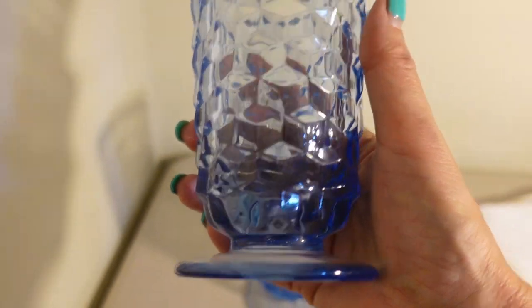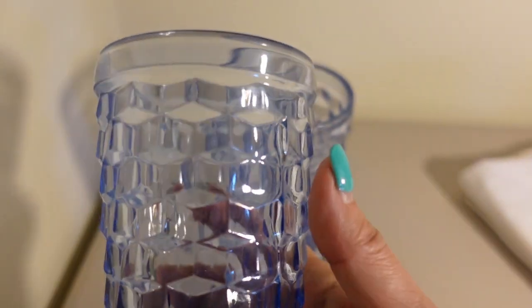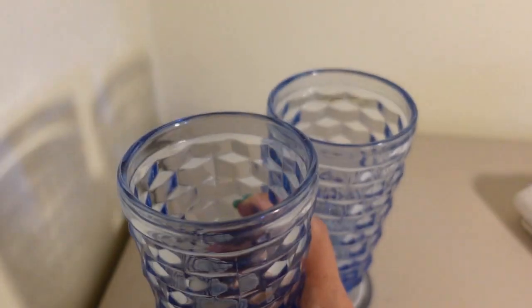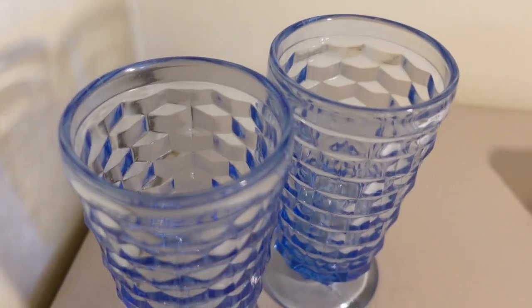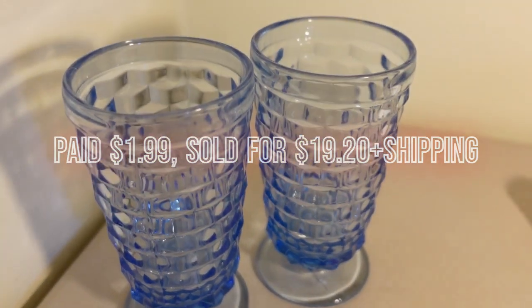These are just so neat looking. They're vintage cubist glasses. They're footed. These are the blue ones. They do come in other colors. This is made by Indiana Glass Company. When I saw those on the shelf, I had to put them in my cart right away.